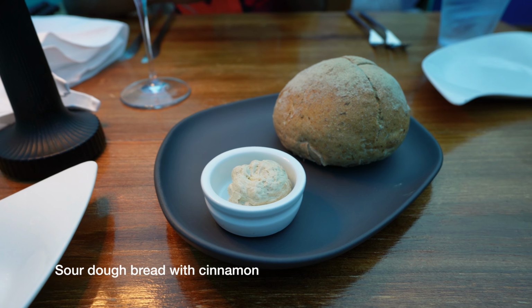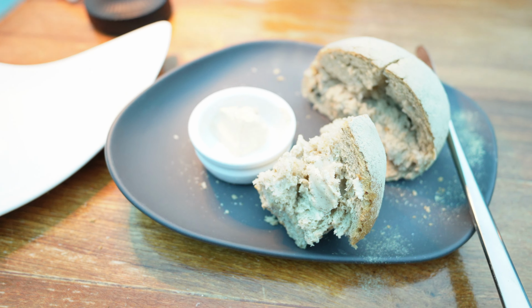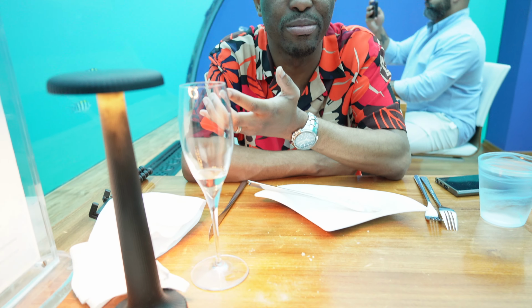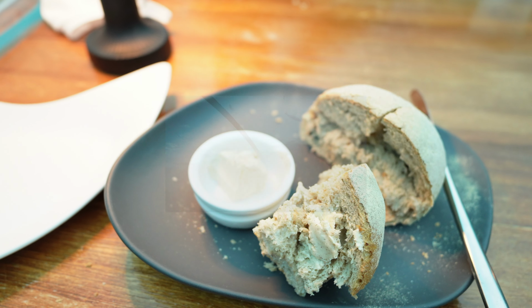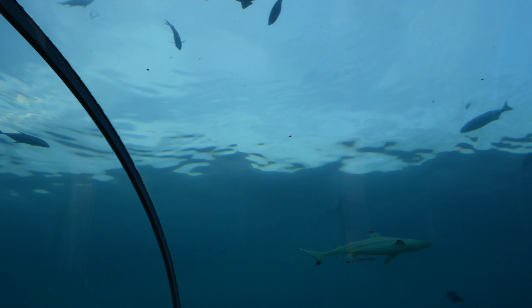So this is sourdough bread with cinnamon, so this should be interesting. Okay, y'all, so Leroy ate all of his bread. As you can see, I still have mine. So, babe, what did you think of the bread? I thought it was pretty good. It has a nice crunch to it. It's not too tough like sourdough is back home. The butter could use a little bit more cinnamon in it, but I can taste it. I can taste it, but it's subtle. He could taste his cinnamon, I cannot, but that's the cinnamon bread. It's delicious.